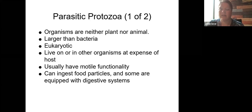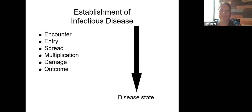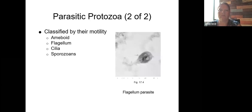These are really gross parasites. This is where C. diff comes into play. It's a type of parasite in the body. It's probably the bad one. Flagellum, that's another one I've heard of. Cilia. We're not going to test you on the types of parasites for protozoa.